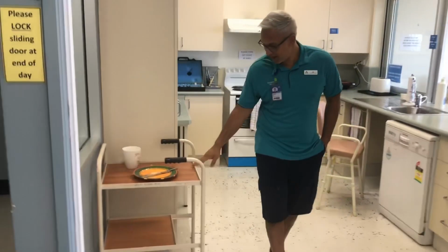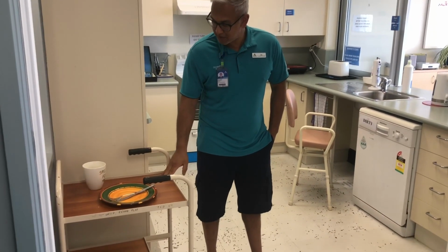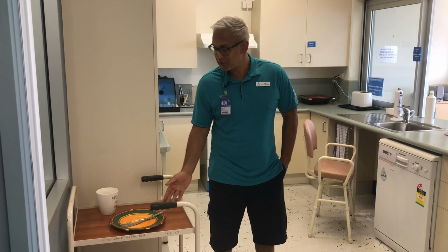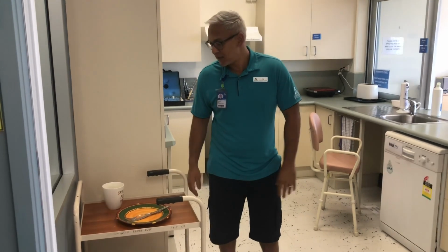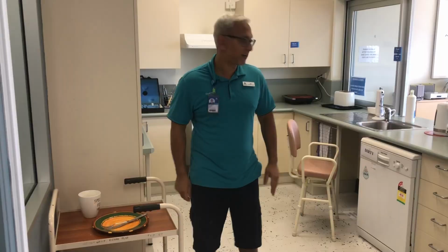First, what we have here is a kitchen trolley. This is a type of equipment that we use to demonstrate to patients to allow them to move equipment, move utensils and their breakfast from the preparation area to their dining area.